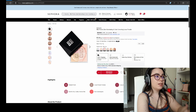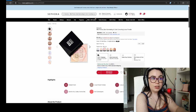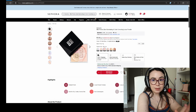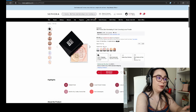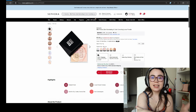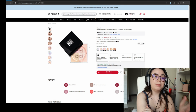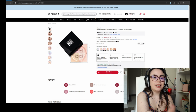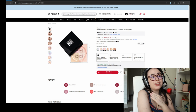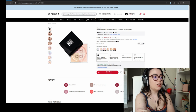I tried this one after the reformulation, so when it was already made a radiant powder, I tried a sample and I really really like it. I like the fact that it isn't as matte as the Huda Beauty. I do like that skin finish, that glowy finish. And I also think that it's very blurring, so I really like it.